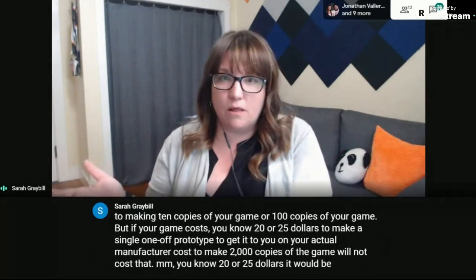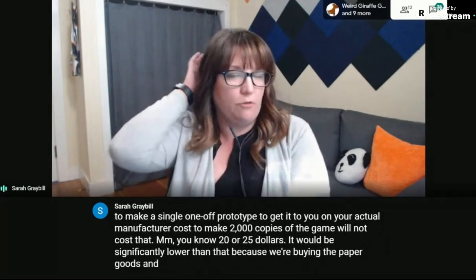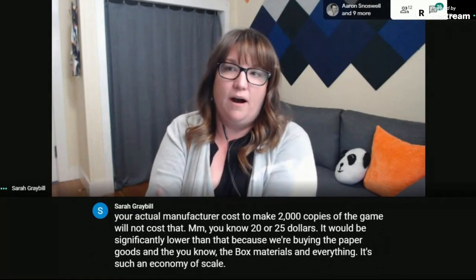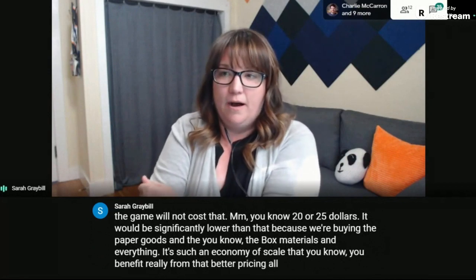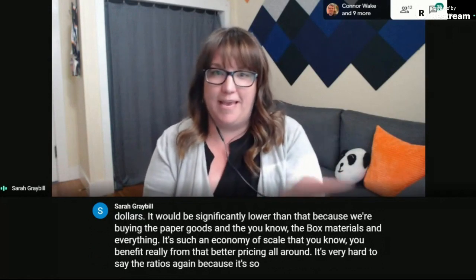It would be significantly lower than that because we're buying the paper goods and the box materials and everything at such an economy of scale that you benefit really from that better pricing all around. It's very hard to say the ratios again because it's so dependent on game to game.